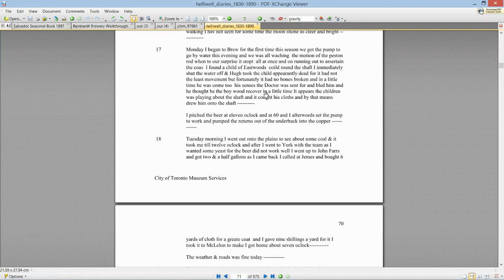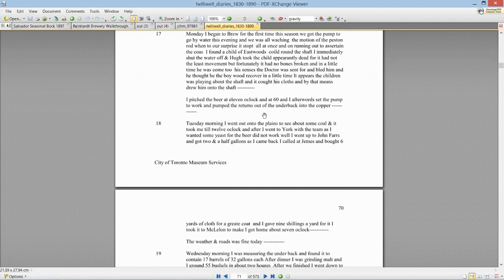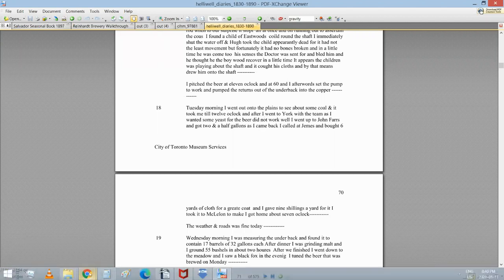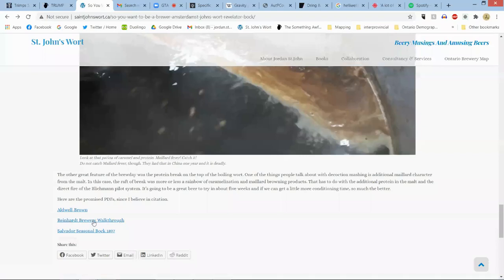The doctor was sent for and bled him, because that's what you do when somebody gets caught in an industrial accident. You take blood out of them. That's 1830. There are a million ways to die in the West. So he's learning how all this works, and he takes pretty good notes. In case you were wondering, you do still have the same problem with ingredients. And this is something that you are able to put together from the historical record as well.